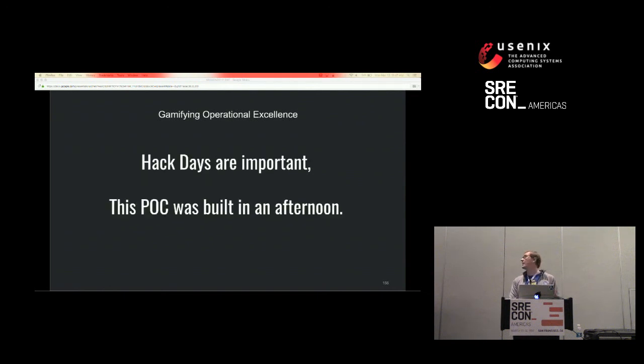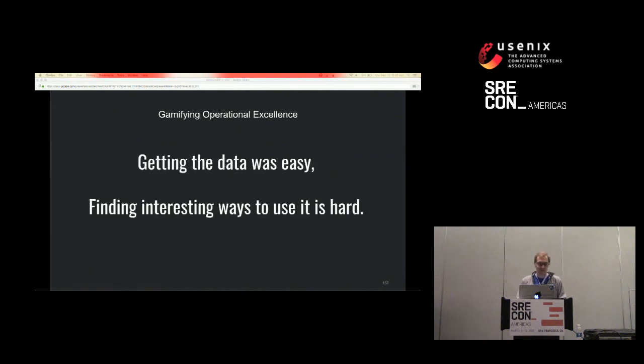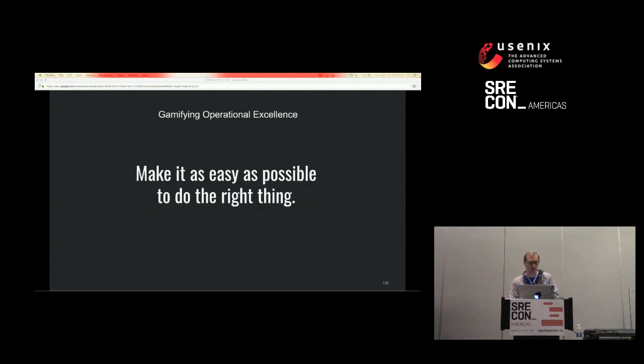The other thing, hack days, super important. This was built in an afternoon, and it's one of the things that makes me get up and have a smile on my face when I know that hack day is coming around the corner. One of the other things is getting the data was super easy. Finding something useful to do with the data, that was very difficult.